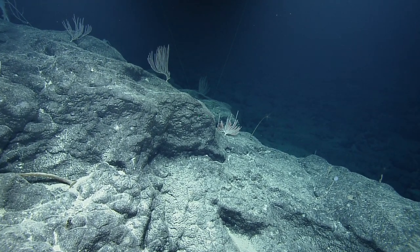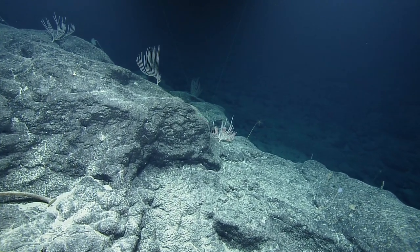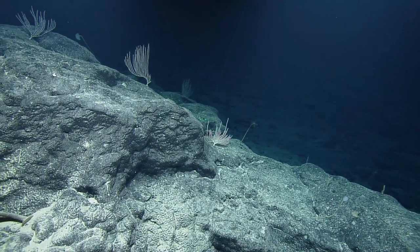So there's two corals right in front of us. One of them is covered with associates and one of them has none. What is the difference? Math question? Yeah, I know, it's not that.